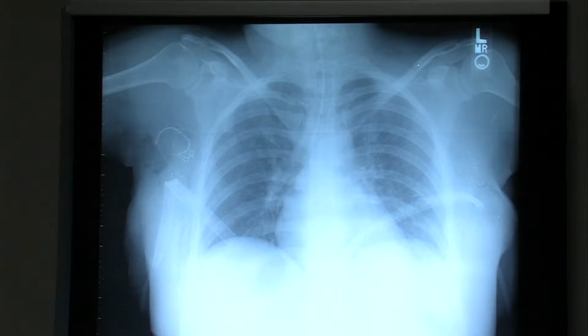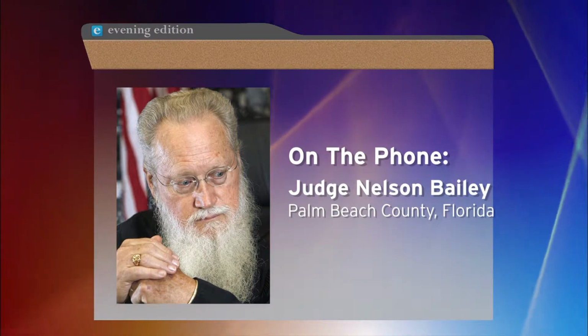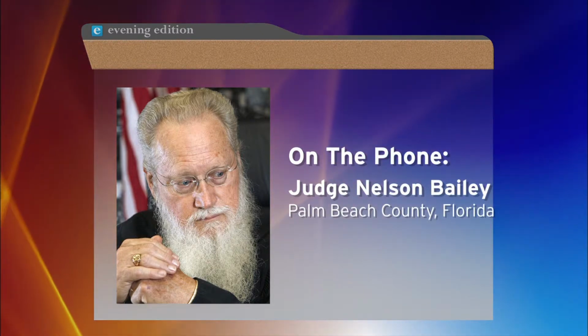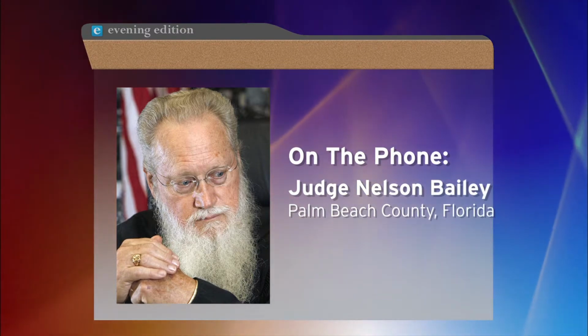But it's not foolproof. Just ask Judge Bailey. The sponges his hospital used were supposedly X-ray detectable. The count record that they kept showed that all the sponges that had been placed in me had been removed. One of the problems I had, in addition to everything else, was 2 different radiologists looked at the follow-up X-rays and CAT scans and failed to identify the sponge.